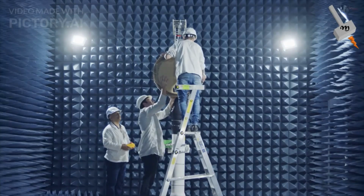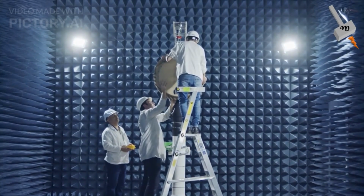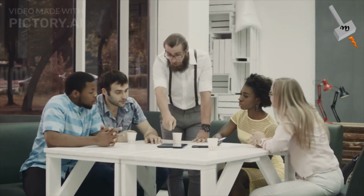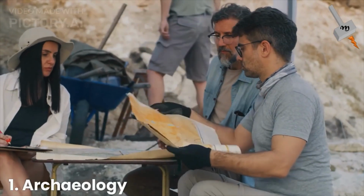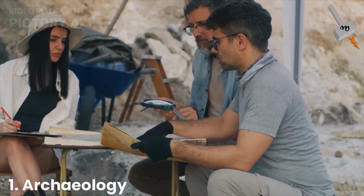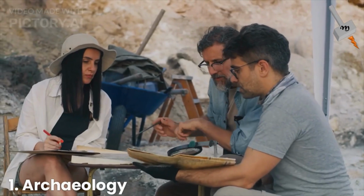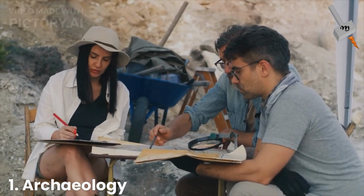Now that we know how ground-penetrating radar works, let's look at its applications. Out of the numerous applications, a few main applications of GPR are archaeology, where the GPR system is used for locating buried structures, artifacts, and ancient remains without excavation, helping archaeologists understand the subsurface features of historical sites.